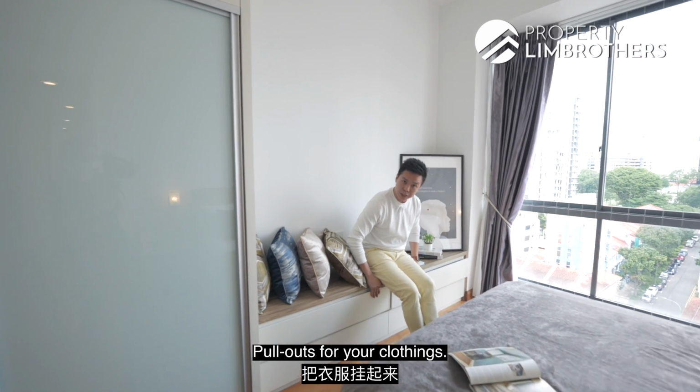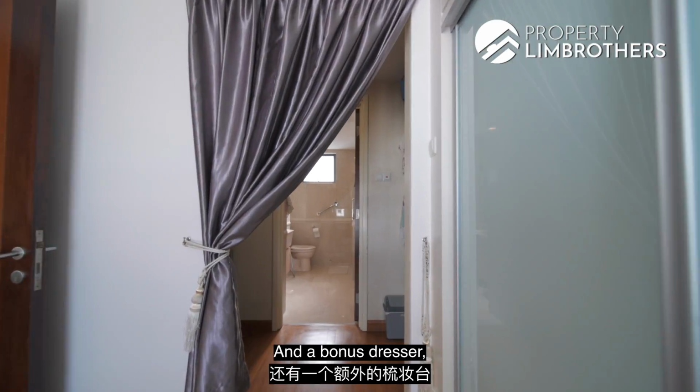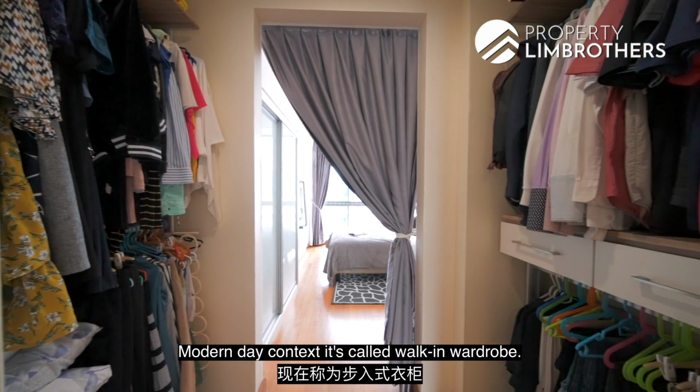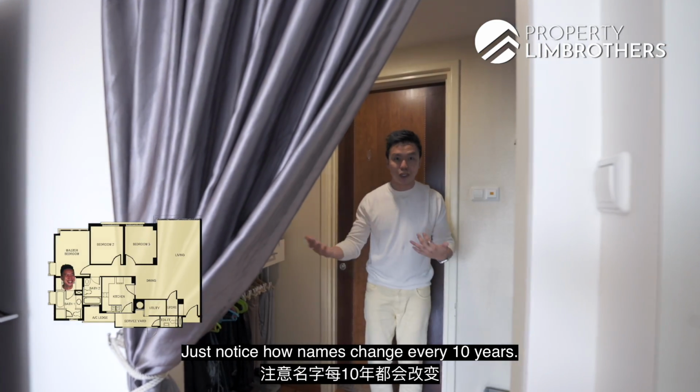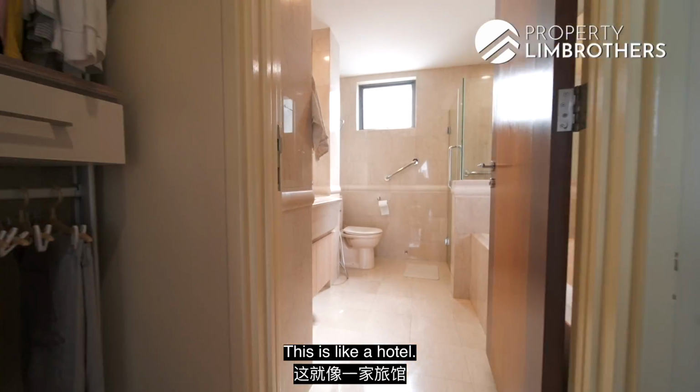Pull-outs for your clothing, 2 sliding panels with top hung cabinetry as well, and a bonus dresser. On the floor plan, it's called dresser in the past. In the modern day context, it's called walk-in wardrobe. So just notice how names change every 10 years. So you have an open wardrobe system over here. This is like a hotel.